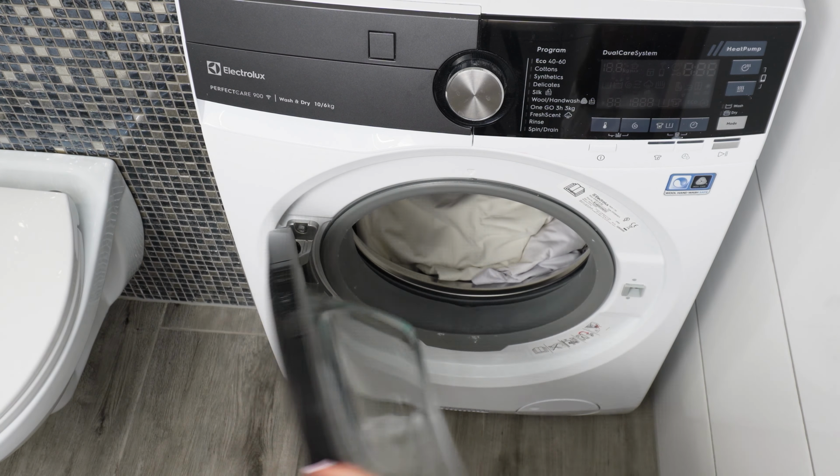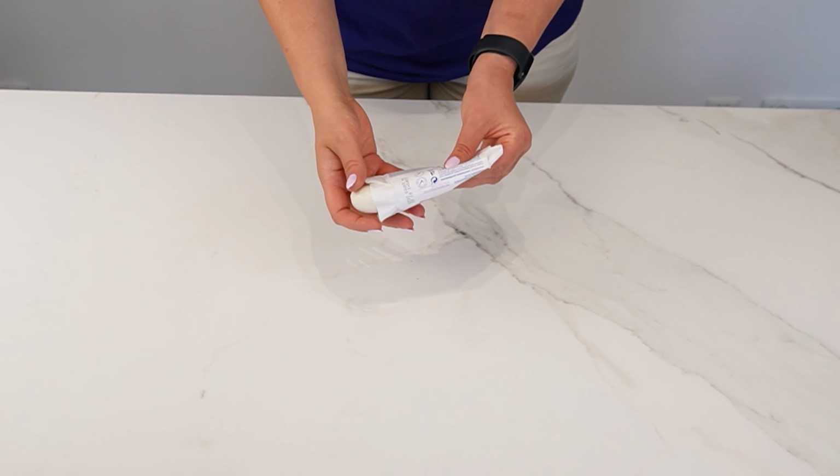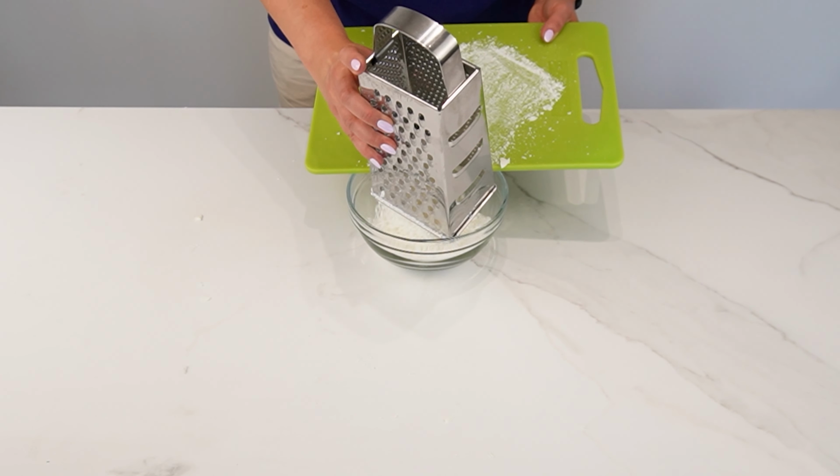First, grate the soap on a coarse grater. It is the cheapest disinfectant. It effectively removes hard-to-clean stains. Transfer the soap shavings to a bowl. Next, add half a cup of baking soda to the bowl with the soap. It is one of the most popular cleaning and laundry agents. It effectively removes stains and discolorations.